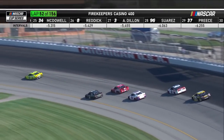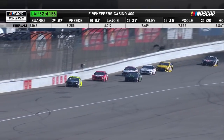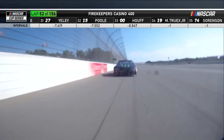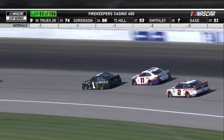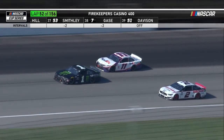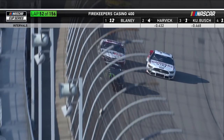Side by side for second. Busch, strong move into 1. Almost had Kevin Harvick clear, but doesn't clear him. Now he's got to try to jump in behind him to keep the 11 car from getting on the outside. The 12 car trying to break the draft down the back straightaway, something we typically see at the superspeedways like Talladega and Daytona, but you saw the draft be a factor in how Denny Hamlin lost the lead. So those guys are going to try to break the draft down the straightaway if you're out front. Moving around, don't allow them to follow you down the straightaway.